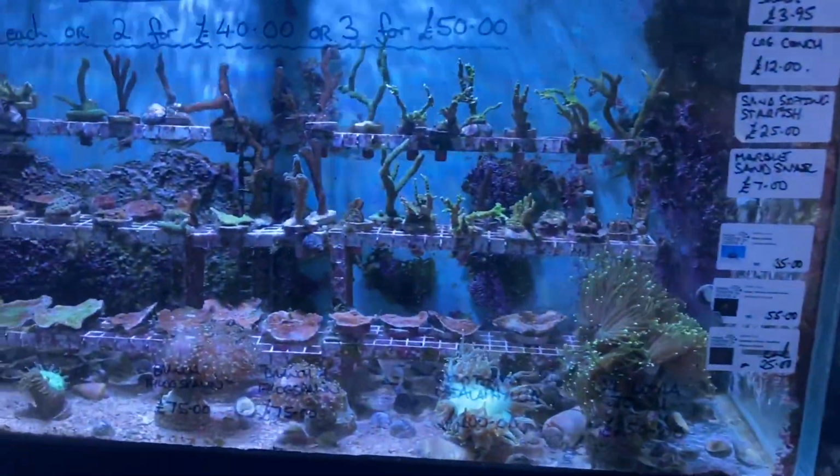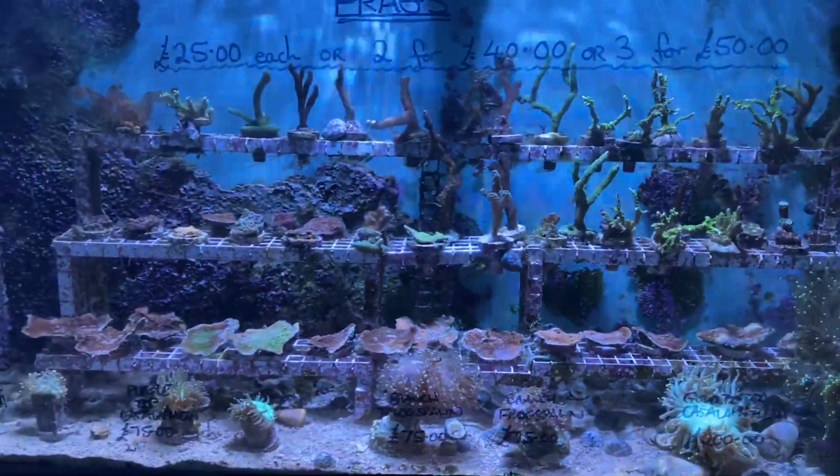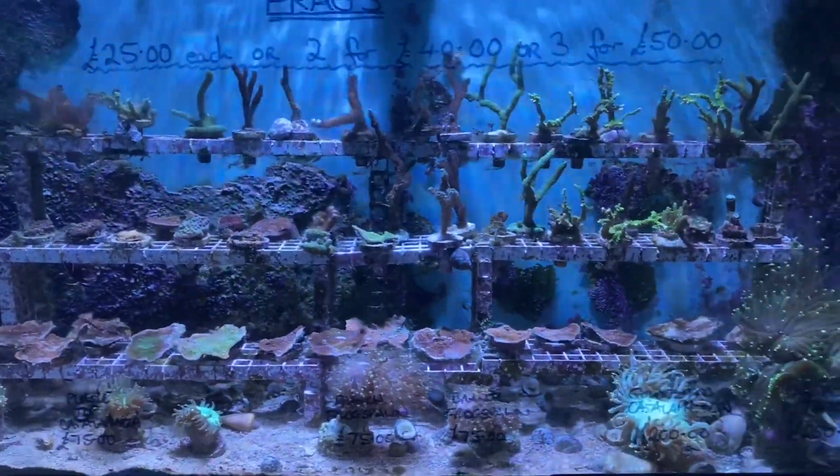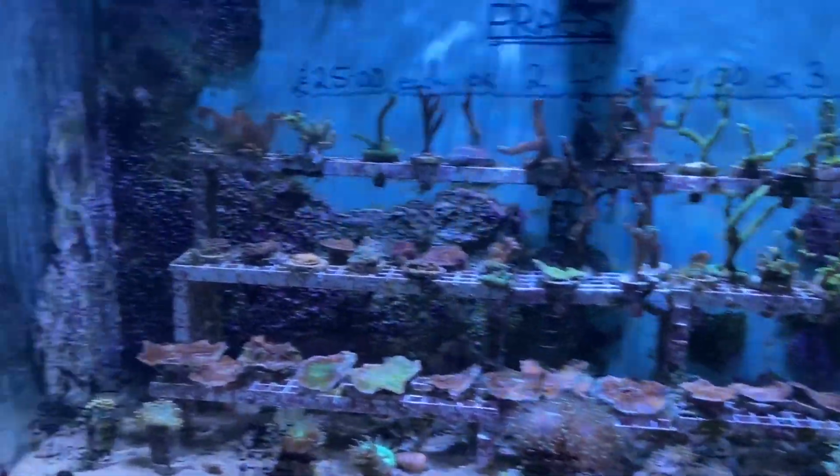Move into the coral frags now. So I have a selection of coral frags, Montes, etc. Some LPS cataphilias, big torch on there on the bottom as well.